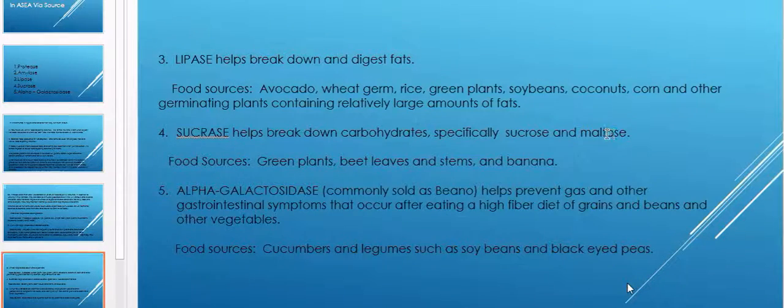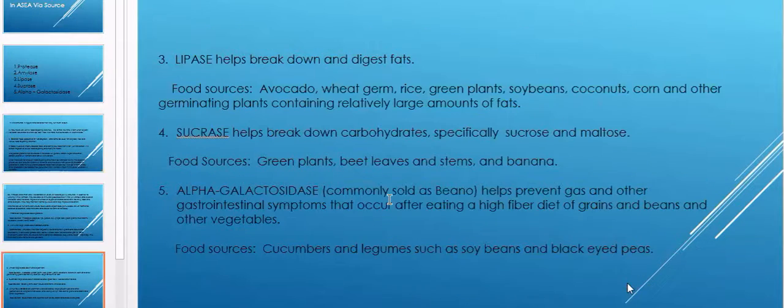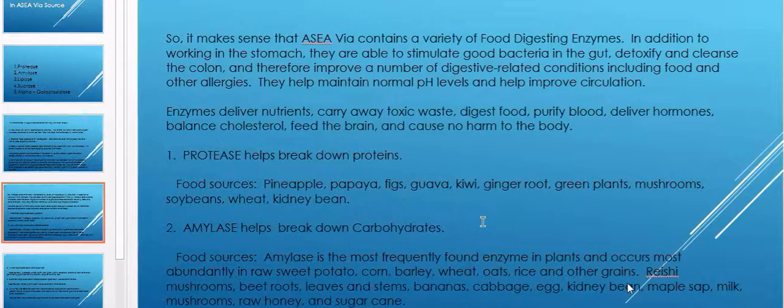So here we are, step by step. Protease helps break down proteins. Food sources of protease include pineapple, papaya, figs, guava, kiwi, ginger root, green plants, mushrooms, soybeans, wheat, and kidney beans. Amylase helps break down carbohydrates. Amylase is the most frequently found enzyme in plants and occurs most abundantly in raw sweet potato, corn, barley, wheat, oats, rice, and other grains, reishi mushrooms, beetroots, leaves and stems, bananas, cabbage, egg, kidney bean, maple sap, milk, mushrooms, raw honey, and sugarcane.